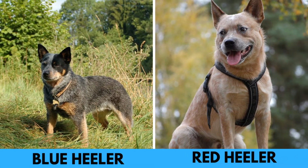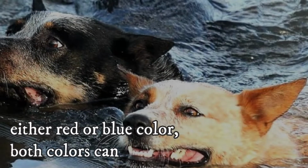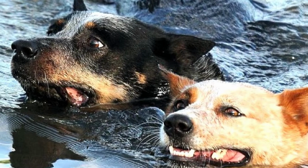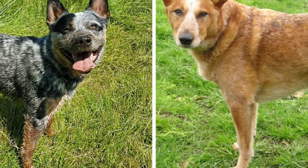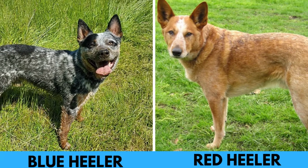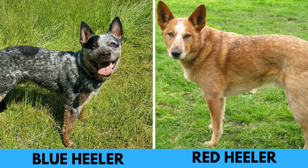Australian Cattle Dogs come in either red or blue color, and both colors can be speckled or mottled. As you can probably guess, the red-colored Cattle Dogs are nicknamed Red Heelers, while the blue-colored ones are called Blue Heelers. This is the only true difference between them.